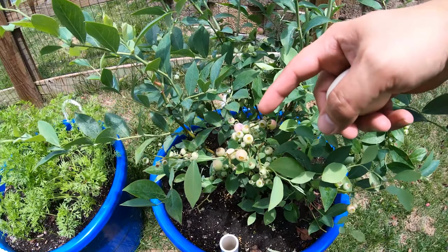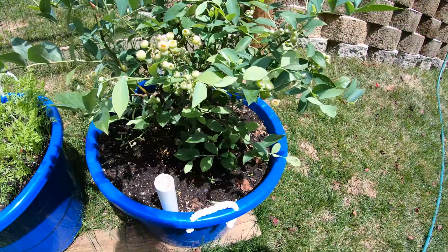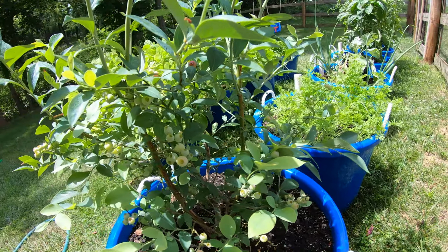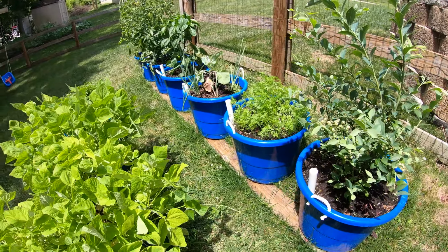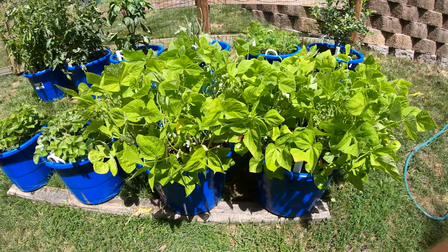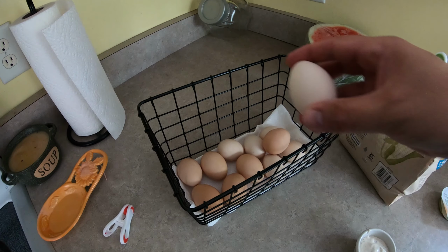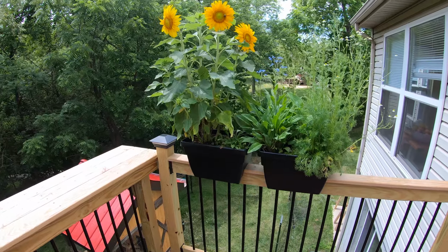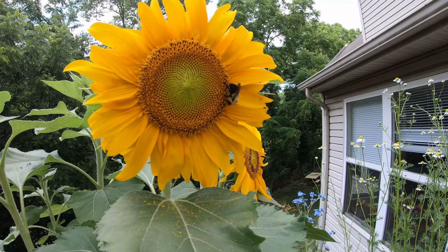Blueberries starting to turn a little bit red here, or blue. Along pretty good. Kelsey's sunflower seeds are coming in real good. There's a bee on here.